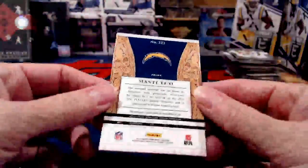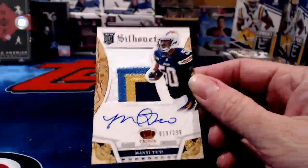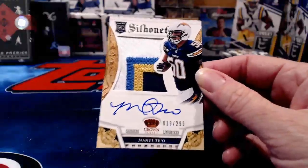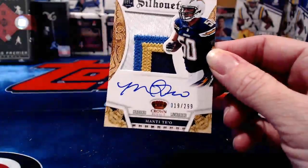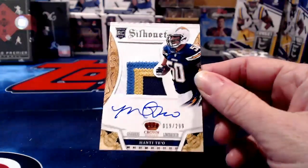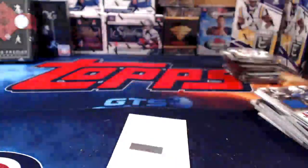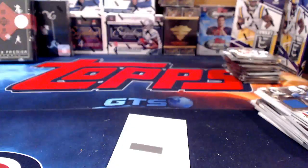And there is another Teo. Oh, nice for the Chargers. Really nice. It is kind of high numbered in that it's 299, but it's on card auto, and it's a really nice patch. Very nice 4-color patch. So sweet hit there. All right, let's go checklist verify Marcus Lattimore here, and then we will do our hits recap.